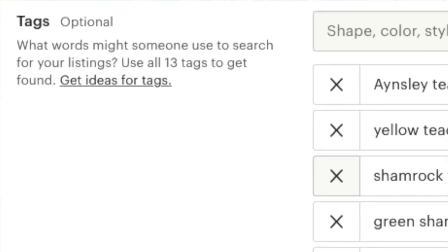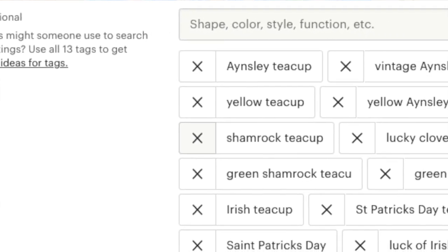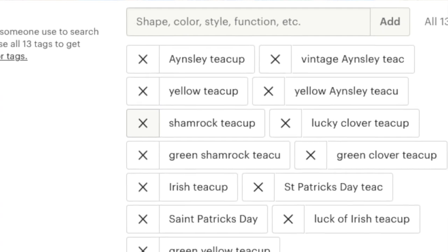When you are writing your tags for your products, so when you're setting up your products in the back end of Etsy and you put in your tags, there's a bunch of little words.